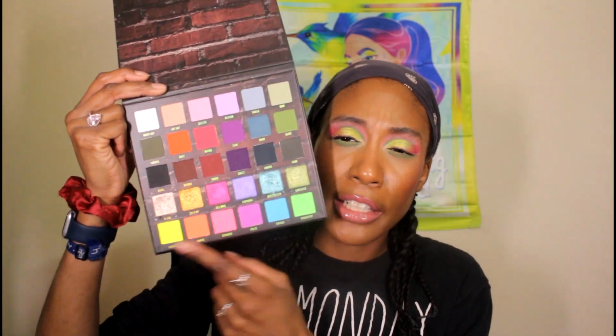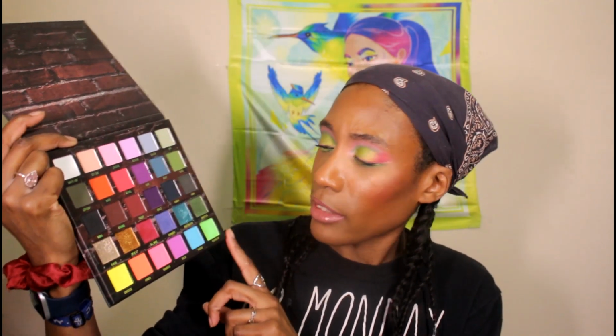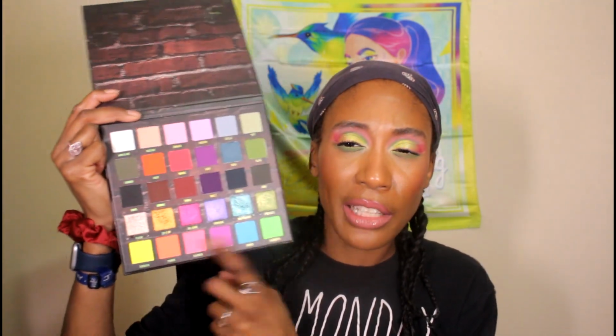Now this one is being discontinued, unfortunately. I think it was the neon pigments down here that they couldn't find again or do again, so they discontinued the palette. But this palette is absolutely stunning. I love to reach for it a lot just for those shades, because these shades actually show up pretty nicely on someone my skin tone, and it's hard to get shades like this to show up on me, especially if you're not a professional makeup artist like I'm not.